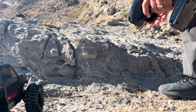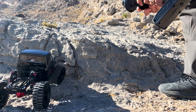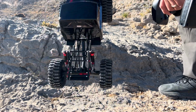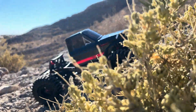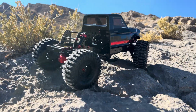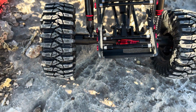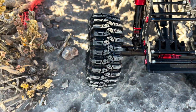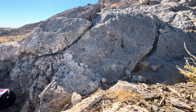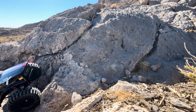All right, so it didn't hit that straight on. What we got here, okay, I thought that was a rock. So I'm gonna try and come in at it from an angle here. Same thing. All right, we're maxed out right here, guys. By the design pattern here, I would say this is like a Maxxis Trepador style tire. Big point right underneath our rear tire there.